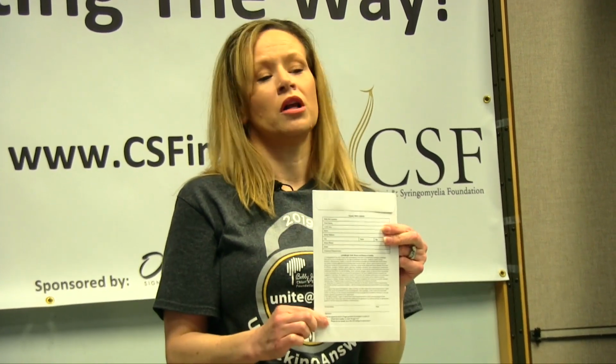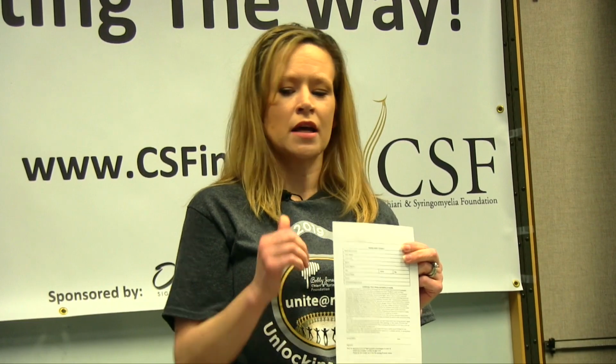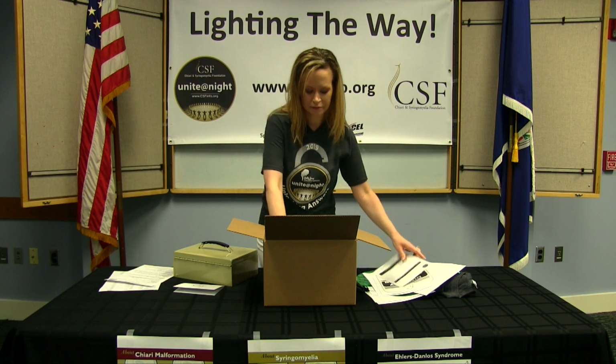On the back is extremely important. People who pre-register have already filled out all of this information ahead of time. But if someone registers at the walk, they must fill this out. Everyone who attends, kids, entertainers, volunteers, everyone must fill this out. So please make sure that they do this.